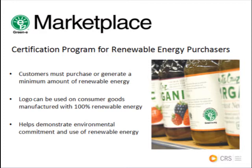They're able to use that logo on their own websites, on their own promotional materials, talking about their own purchase and their own generation of renewable energy. If the company has a product, and they purchase 100% renewable energy to cover the electricity required to manufacture that product, they can then use the logo on the product itself. And you can see here there's a picture of one of the companies in our program utilizing the Greenie logo on their juice bottle.